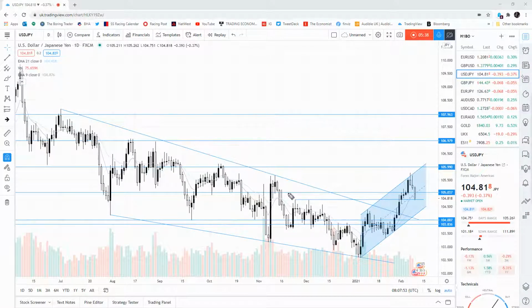USDJPY, big moves since breaking out of this descending trend channel, kind of wedge. We've seen a nice pop higher. We found resistance on this trend channel resistance. We touched that around 105.75, and since then we've sold off, and now we're at this previous resistance that is now going to turn support.